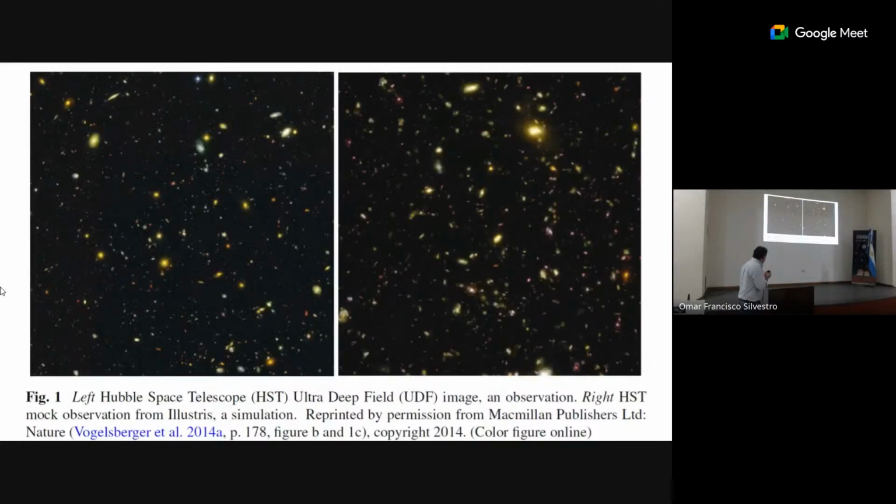Pasando, este es un ejemplo que pone también Wilson: este es el Deep Field del Hubble, del telescopio espacial, campo profundo, y aquí tenemos una snapshot, una instantánea de la simulación Illustris, en la cual se puede ver que la imagen no es exactamente igual, no es idéntica, pero lo son por lo menos los elementos que la conforman en tanto la distribución estadística que está aquí presente, ¿no?